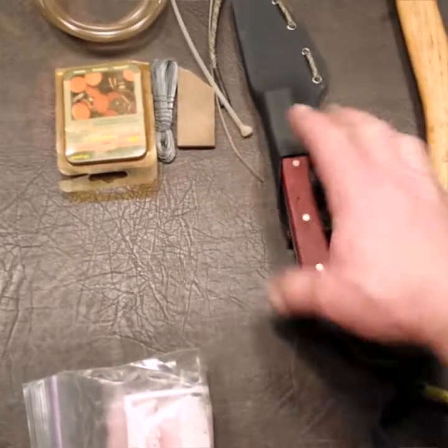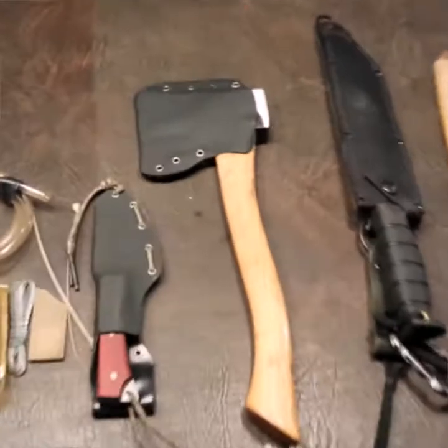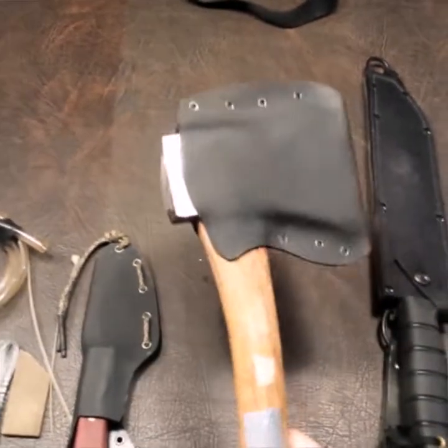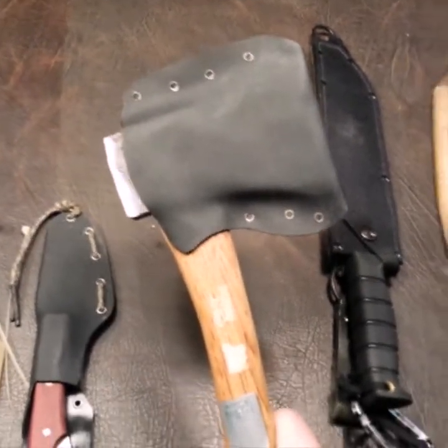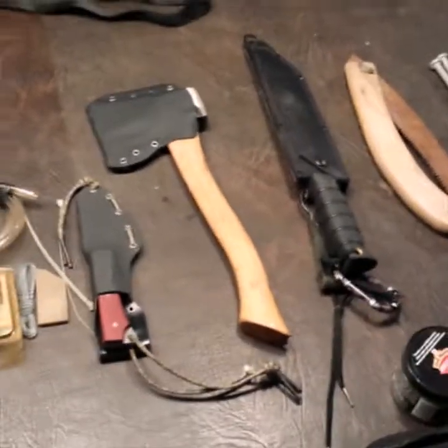I carry my little bush knife that I made. Always have that with me. See, I'm looking down at what I'm doing, not looking where the viewfinder is. I got my little hatchet. Made a Kydex sheath for that. Came out pretty good. Makes it easy to hang off the pack, and it's in there pretty tight. There's nothing special about the hatchet. It's just an old cheapo, but it works good.